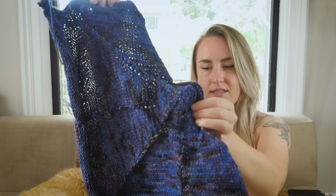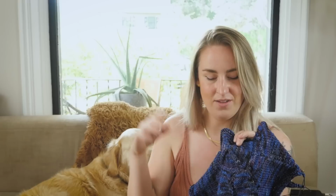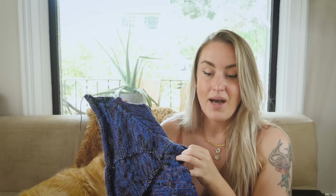So here it is. This is a pattern by James N. Watts. Here's a lovely picture of him wearing it. I think I must have been slightly inspired by the color he chose in his as well, which is maybe why I thought to make this with it. I have made this before in all different neutral colors from a Malabrigo silky yarn. Here's a picture of that. And I love that piece that I made.